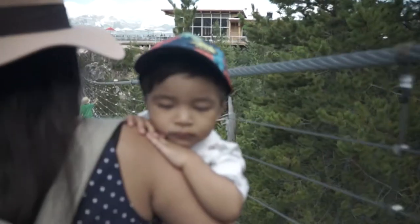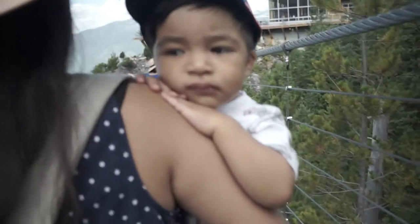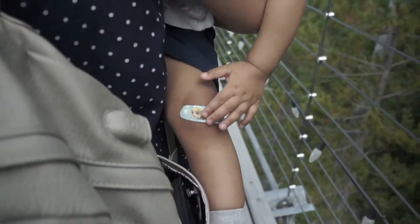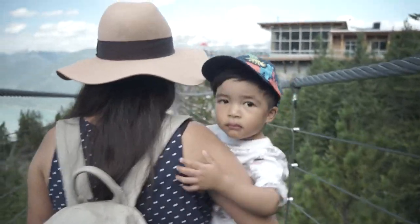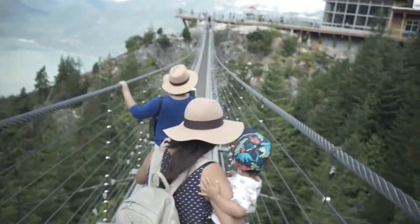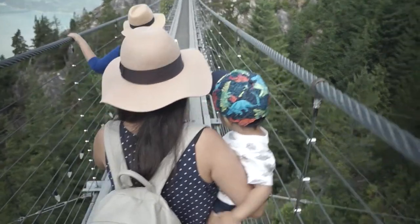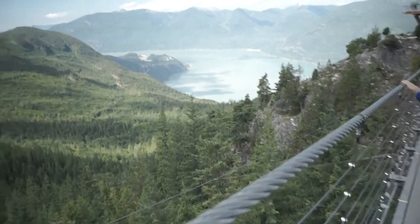How are you, Wesley? Wesley's like prepared. How's your owie? You got a Paw Patrol Band-Aid? Yeah? It's all good? Can you give a thumbs up? Go in the middle, and look at the camera. And then open your arms, like you're flying. Propeller. Go.